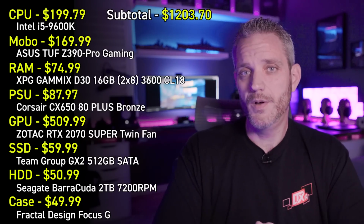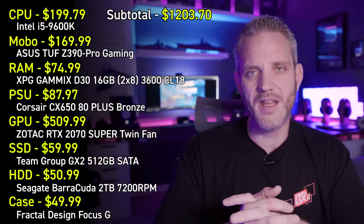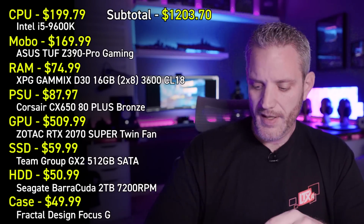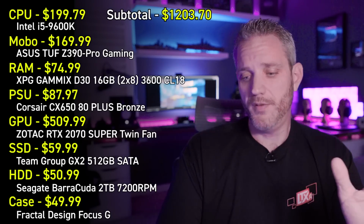If the case doesn't do that for you, no matter what's inside, I think most people would agree with me that looking at it and seeing the awesomeness is just as important as knowing it's awesome inside. So yeah, there are people out there obviously that are like, I don't care, put it in a cardboard box, and that's perfectly fine too.